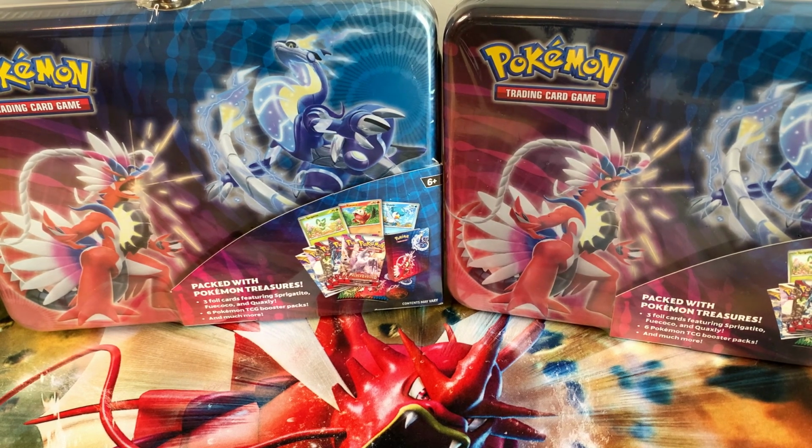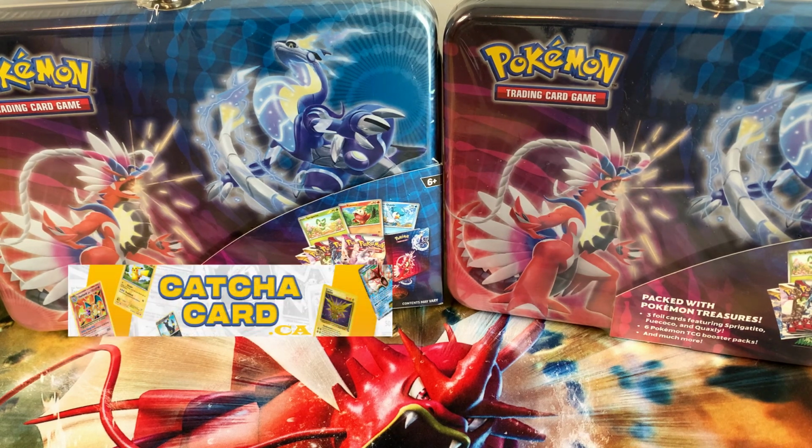And we've got an exciting video. We're going to do a collector chest battle. So we've got the 2023 collector chests. The one on the left is from Catchacard.ca. Our friends at Catchacard have the chests that are broken, where the Silver Tempest packs have guaranteed hits. Actually, if you saw my Twitter post, out of the six packs in my chest that I opened, just for Twitter, I had five hits. So five out of six packs were loaded.